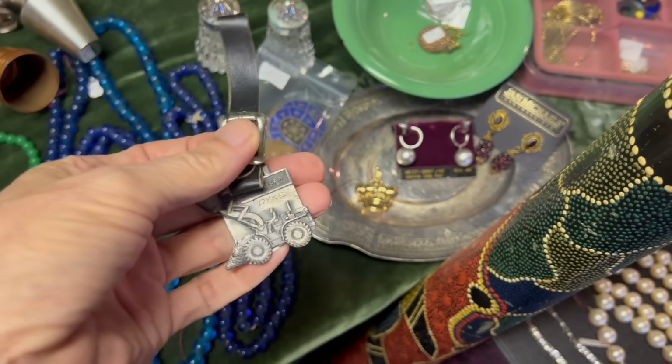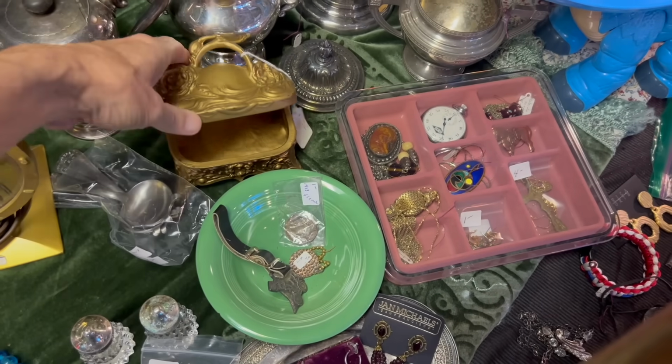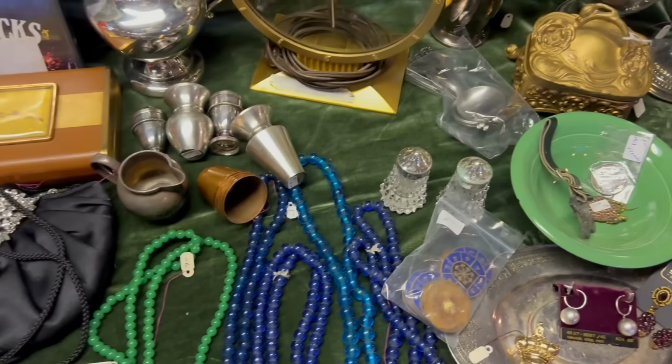This is a neat fob with a machine on it, a backhoe, but someone initialed it and scratched their name in the surface. 35 on the jewelry casket is about what I'd like to get for it. It's nice though. Clock says it's as is.